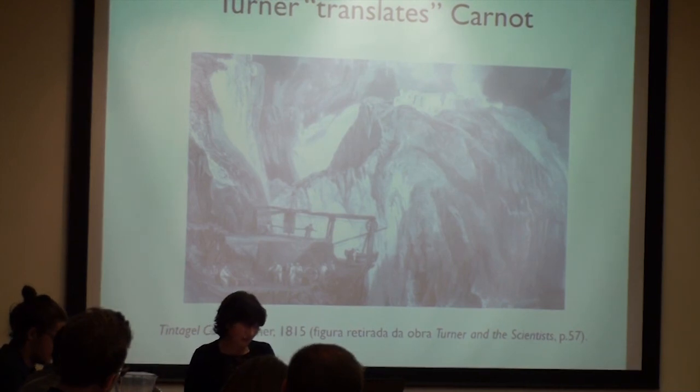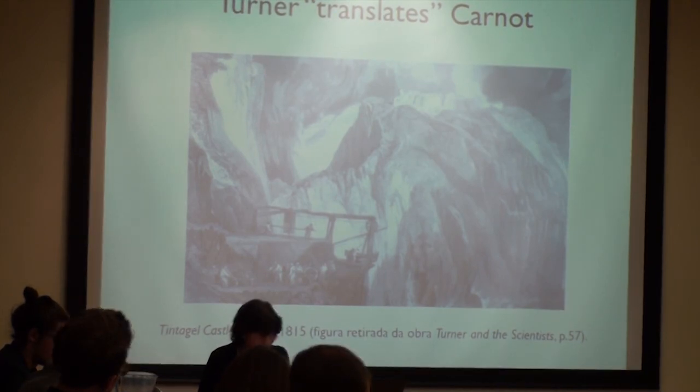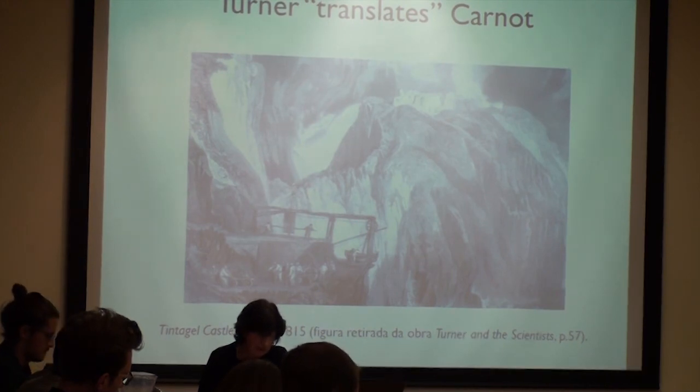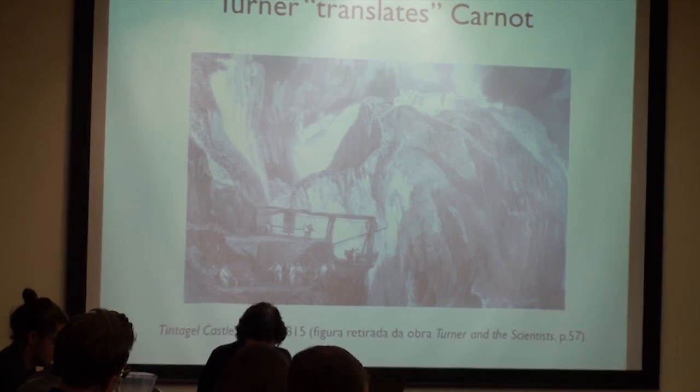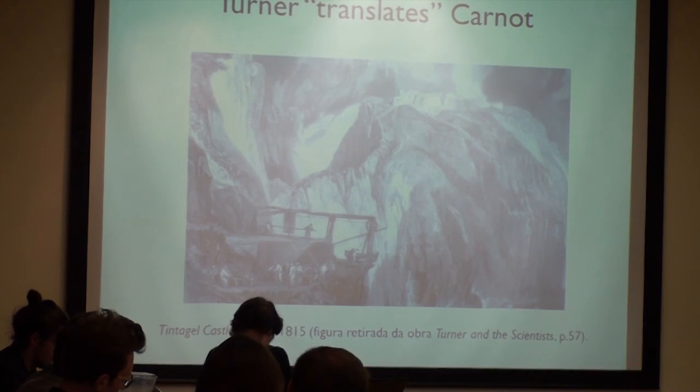I like using this particular work by Turner as an example because it transmits an aesthetic change. This change is brought about by the presence of steam. In fact, in this work, there are two distinctive parts. In the first dominates a sharpness that has to do with the world of mechanics. In the second, the margins dissolve caused by the heat, making it difficult to distinguish sky from earth. It is the passage of an aesthetics of imitation to an aesthetics of expression, as Delvin stated. Carnot translates Turner.